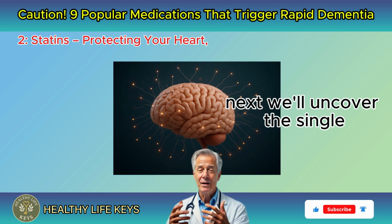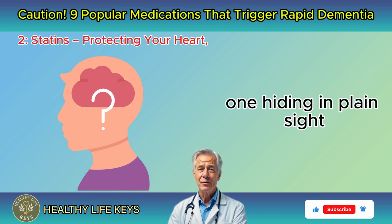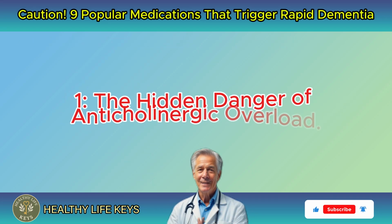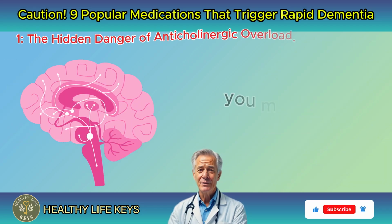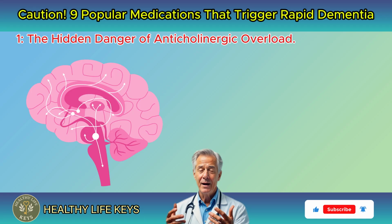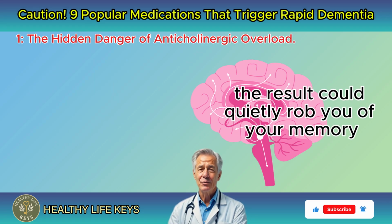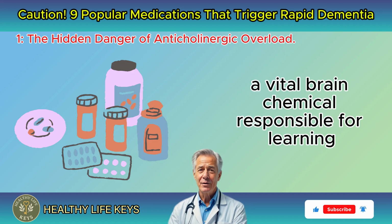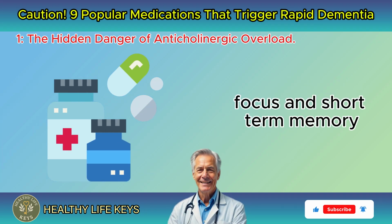Next, we'll uncover the single most overlooked and dangerous threat to your memory, one hiding in plain sight, often in combination. Number 1: The hidden danger of anticholinergic overload. You may think one pill is harmless, but when they stack up, the result could quietly rob you of your memory. Anticholinergic drugs block acetylcholine, a vital brain chemical responsible for learning, focus, and short-term memory.